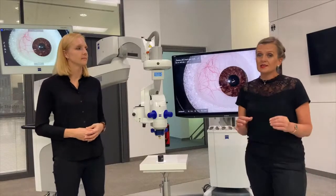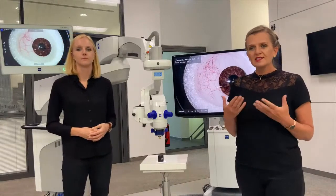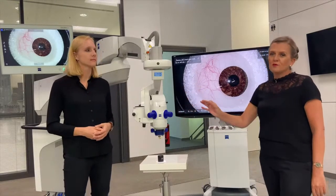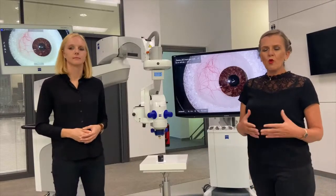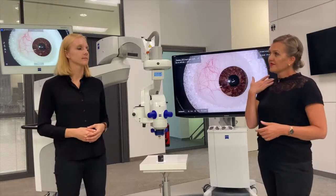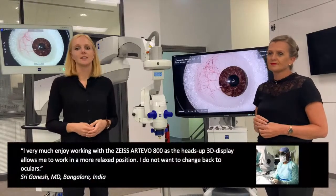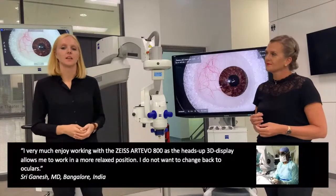This is indeed the most obvious benefit of a digital microscope, the heads-up position. Note that there is no increased stack height of the microscope head. Ergonomics allow you to do surgery in a more relaxed position and reduce back and neck pain. Our customer, Dr. Sri Ganesh from India, also says he doesn't want to change back to his oculars.